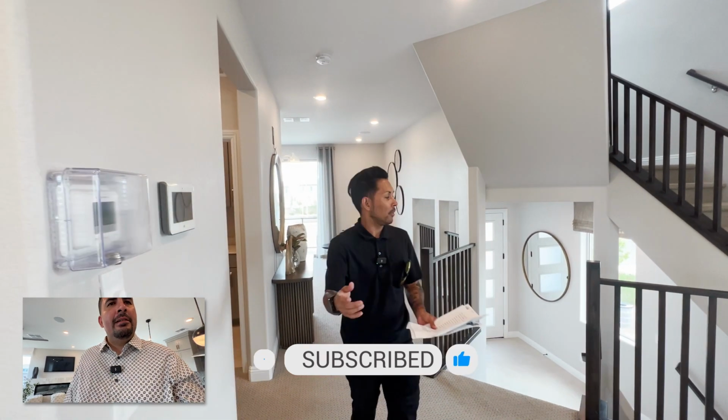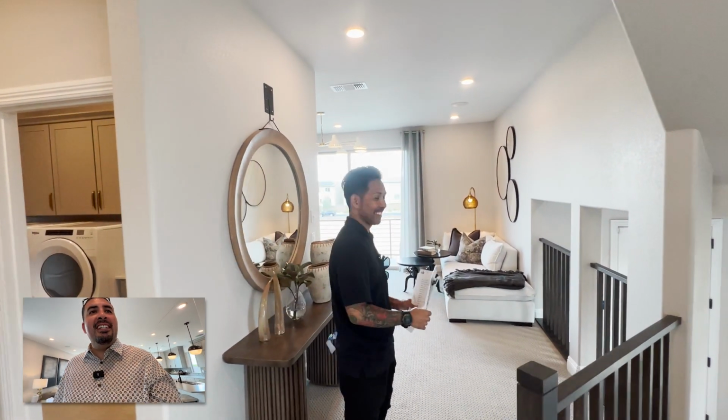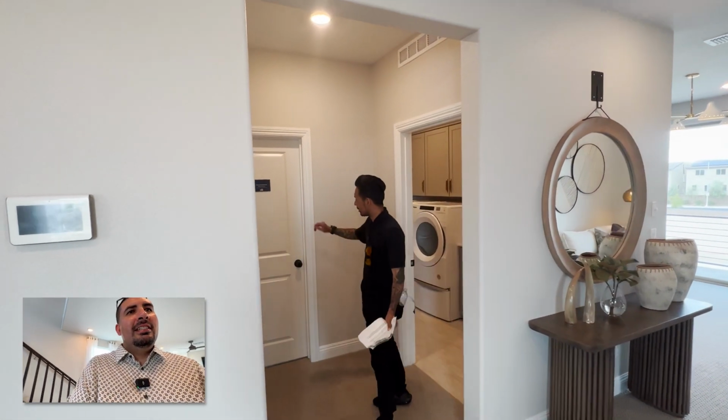Okay, now we're gonna walk to the... There's more? Huh? Yeah, there's more. There's a lot more actually. We're still second level, right? We're still on the second floor, in the middle of the house. I almost forgot we were about to pass by.